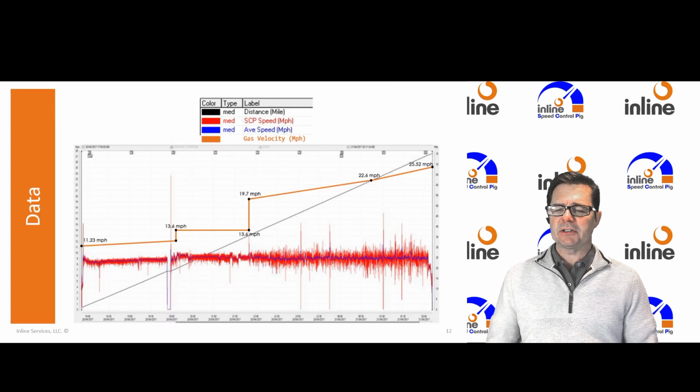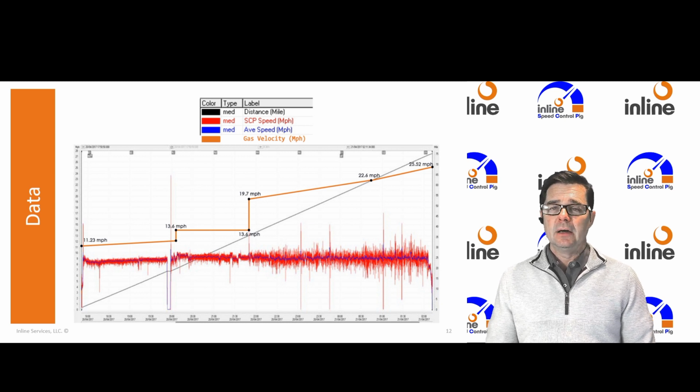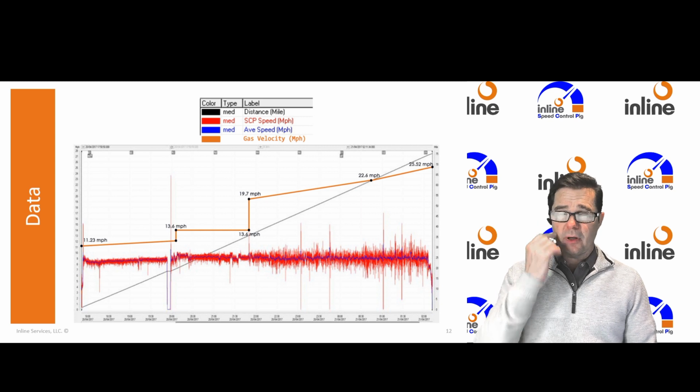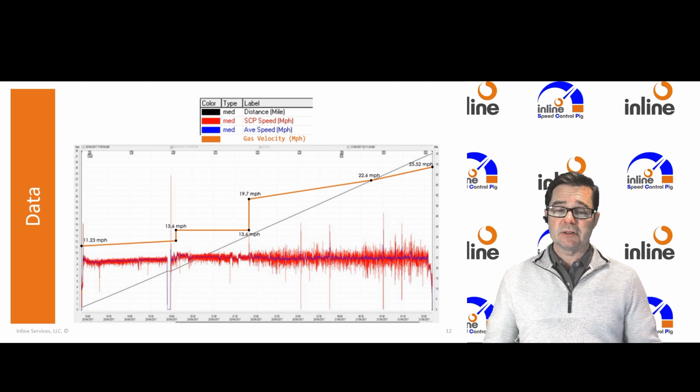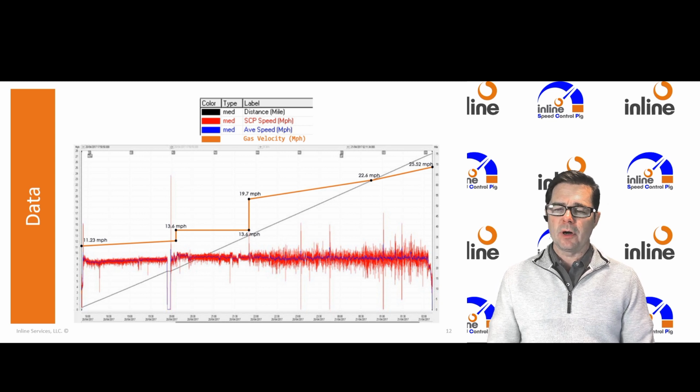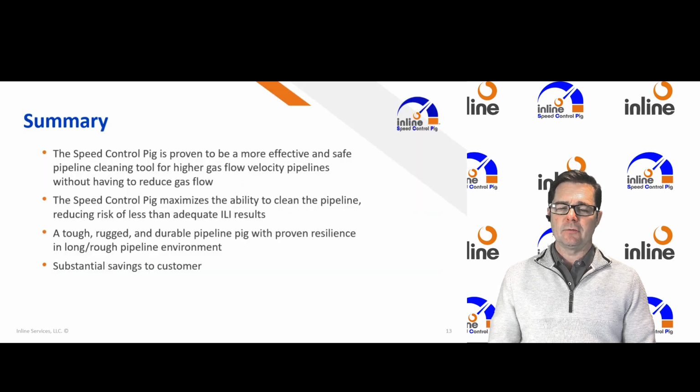The next is a graph. This will show you the data once the speed control tool is retrieved and we download the data. This is an example of the chart you'll get to show you the speed of the tool throughout the run, the gas flow velocity, and the time that the tool is in the line. This is just to give you an example of what type of data you'll get back at the end of your run.